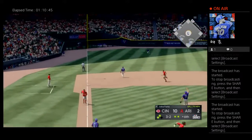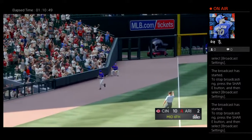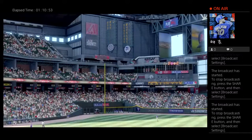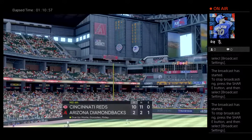Lifted down the line in left. Left fielder is on the move. He makes the catch. What a play on the run to end the inning. So 3 runs on 3 hits, including the home run. No errors, and 2 men left stranded.